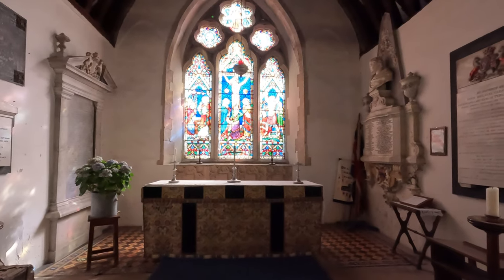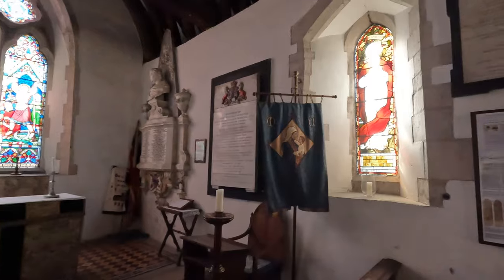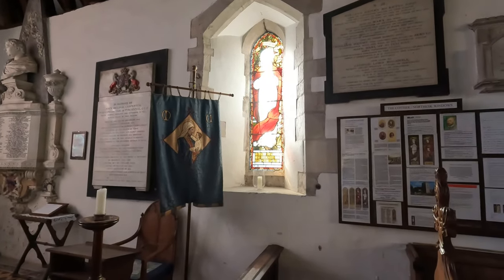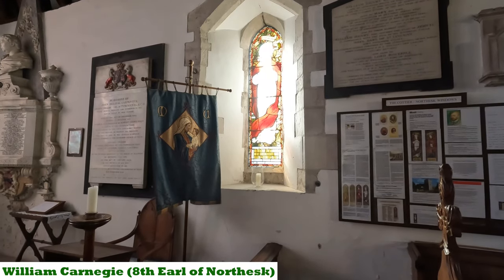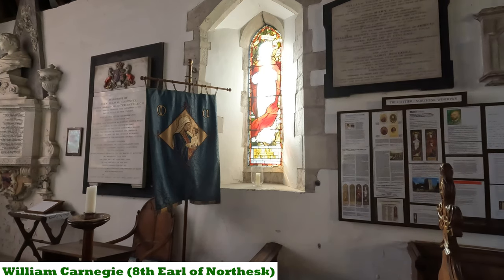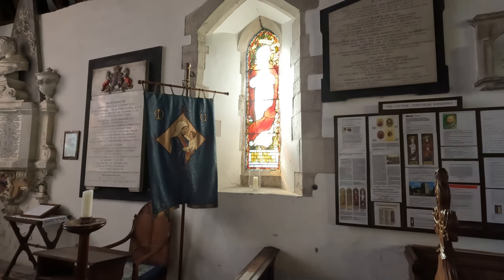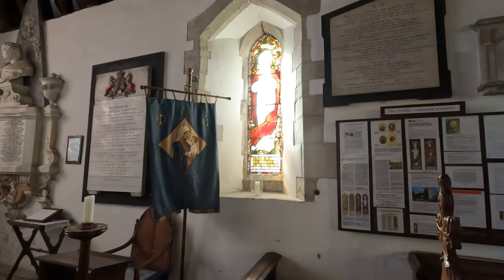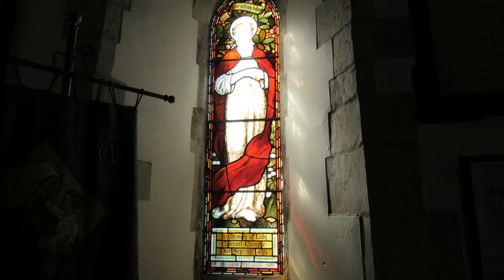But the two windows in particular, one either side of the chancel, they're about a metre high, and they were commissioned by William Carnegie as a memorial to his wife and daughter, who both died before him. Now, both of the windows show women, and they're depicted as the Virgin Mary, one in her youth and one in her old age.